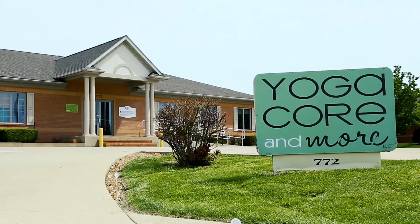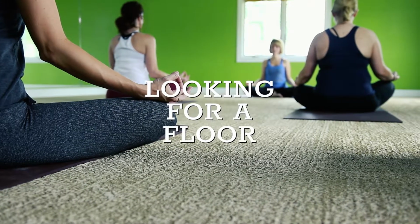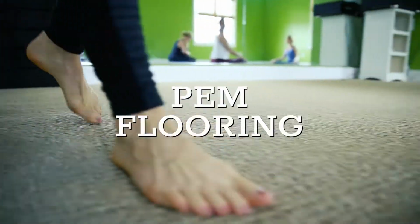When I was shopping for flooring for my new yoga studio nearly 7 years ago, the most important things to me were looking for a floor that was antimicrobial and also shock absorbent, and I found those two things in Pem flooring.